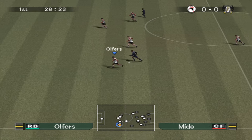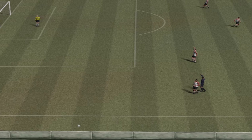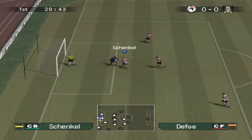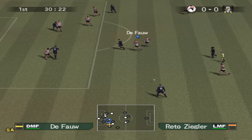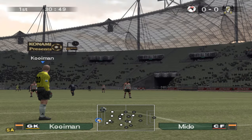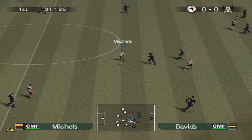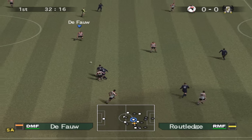30 minutes into the first half. And they have a throw-in deep in the opposition half. Here's a chance to whip it in. Sturdy defence here. Reto Ziegler. That'll be a goal kick. Olfers. Boating to get stuck in.